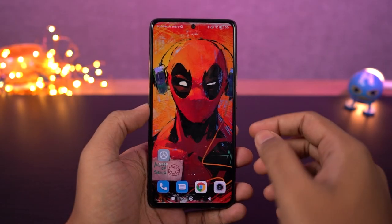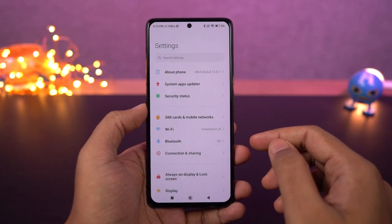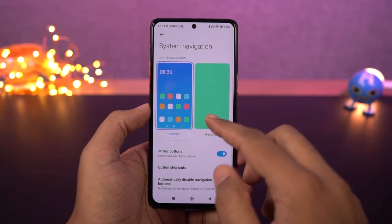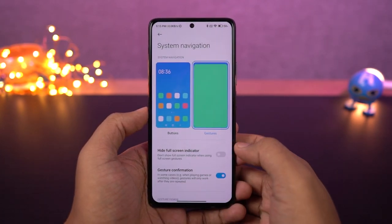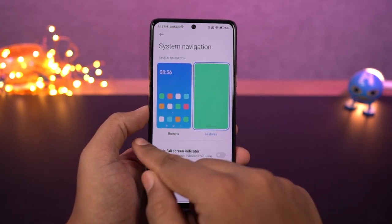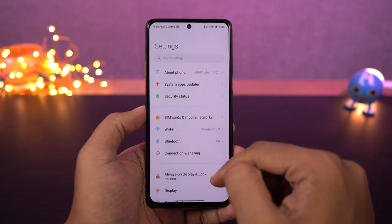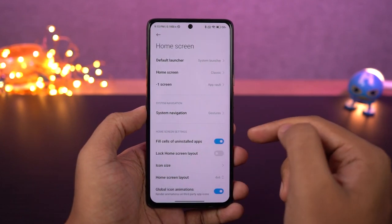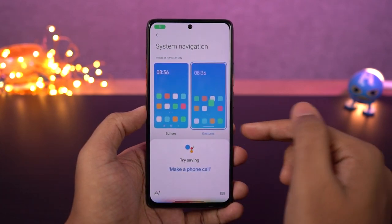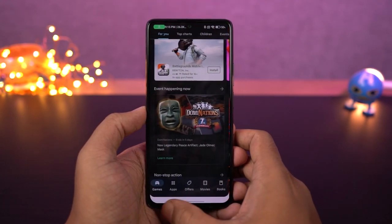Going on next, we have full screen gestures. Once you enable these gestures, you can swipe from the bottom of the screen to go home, swipe and hold for recent apps, and you can swipe from the left side or right side to go back a step. For Google Assistant, swipe from the bottom left corner or bottom right corner diagonally, and it'll trigger Google Assistant. Besides that, you can also swipe left or right on the bottom part of the screen to quickly switch between the applications. Here's a quick preview.